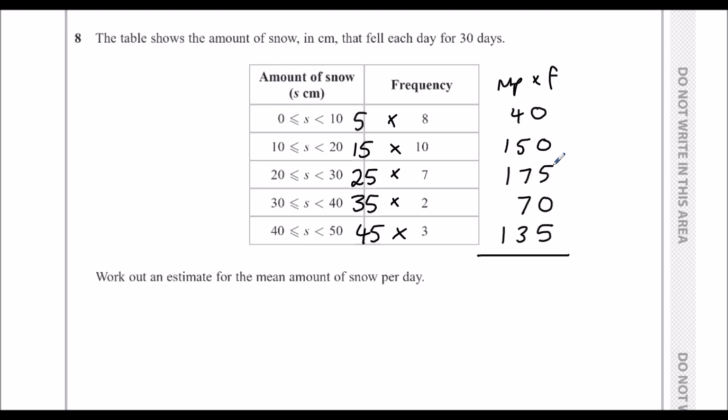So in the ones, we've got 5 plus 5, which is 10. In the tens, we've got 3 and 7, which makes 10, plus another 7, 17, plus another 10, a 4, a 5, and a 1, which is 27. And then in the hundreds, 1 plus 1 plus 1 plus 2 is 5. So 570 centimeters of snow in total over the 30 days.